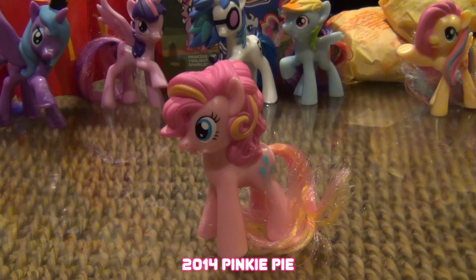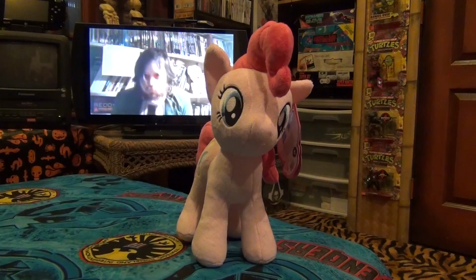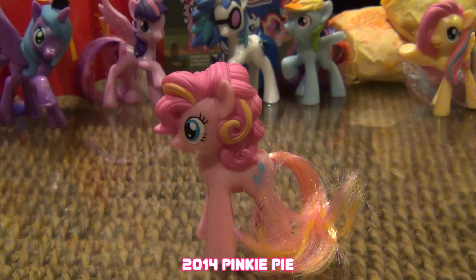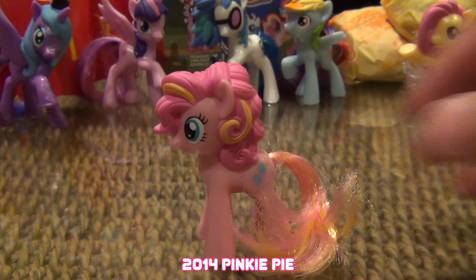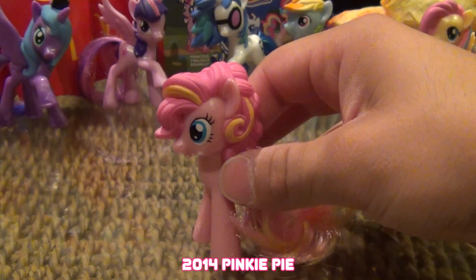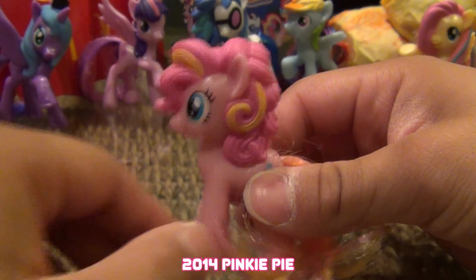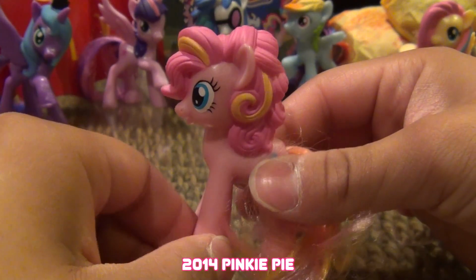Now we have our good friend Pinkie Pie. You're gonna hate me for this, Pinkie. Well, you see, I just think that your toy is probably the least interesting out of the 8. They just have you in this boring standing pose. It's not really all that interesting. And then your mane here just doesn't quite look right.